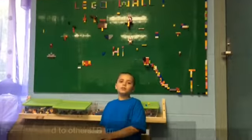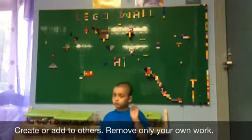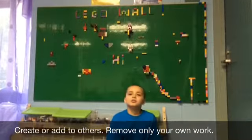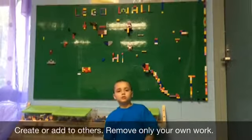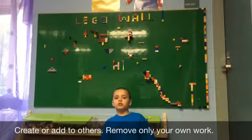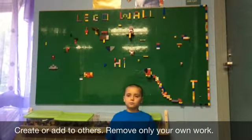This is the Lego wall, and the first rule about this is you can add and remove your thing, but if you want to do something to someone else's thing, you can only add to it.